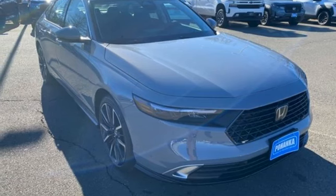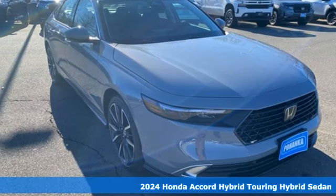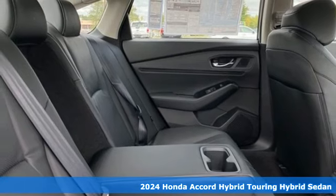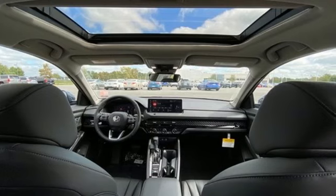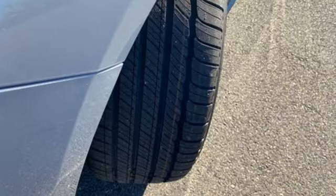It's a new 2024 Honda Accord Hybrid. This Accord Hybrid offers refined elegance, technology that keeps you comfortable, connected, and safe, and amazing fuel efficiency. Your friends will be green with envy.